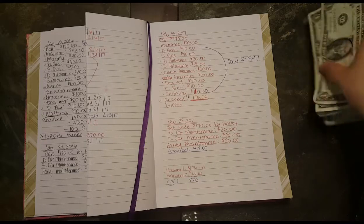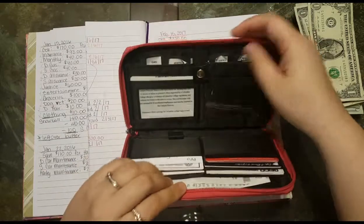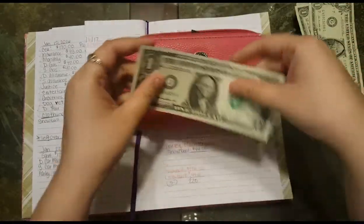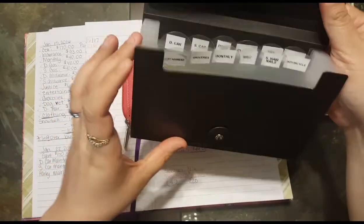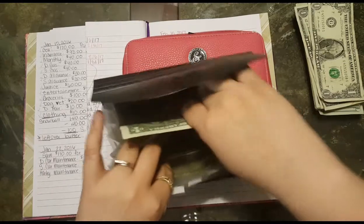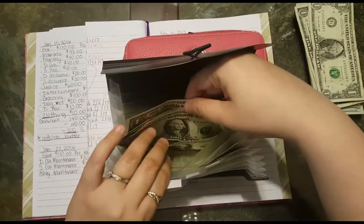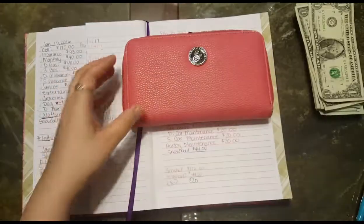So I'm going to go ahead and pull out any leftover money we have. I only have $1 left out of my car allowance. So I'm going to put this into this file as overflow, and that's going to go into my car maintenance. I don't have much in here since I got my car repaired and I paid that, so I only have $5 now with my $1 added in there.